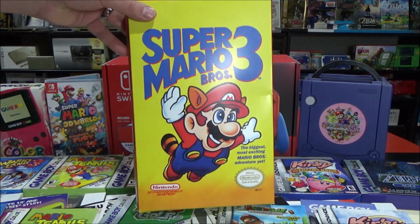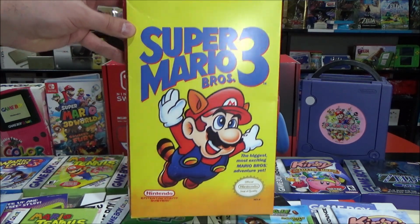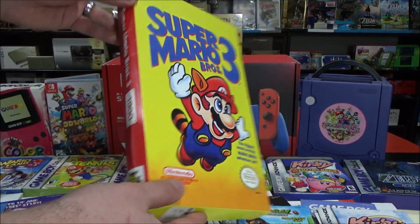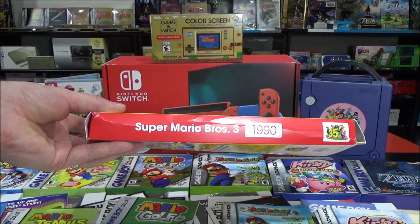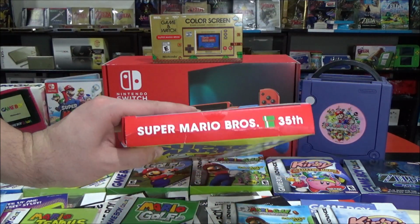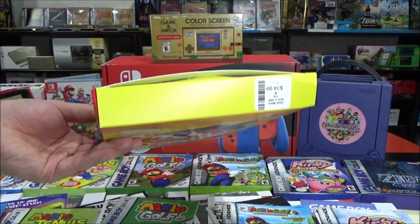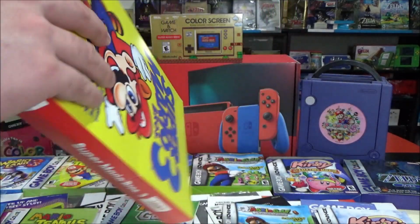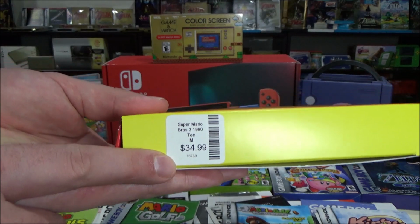Let's take a look at this packaging, though, for the 35th anniversary, and then I have another really cool Mario 35th anniversary item to get to. So obviously this one's for Super Mario Bros. 3, and it's modeled after the game box as well, which looks so cool. From 1990, when the game originally came out. We have that Mario 35th design on the top, and on the sides and everything like that. The bottom's just yellow. Now the price of these, I think it actually has a price tag on here. It's $35, I guess, plus tax right there on it.